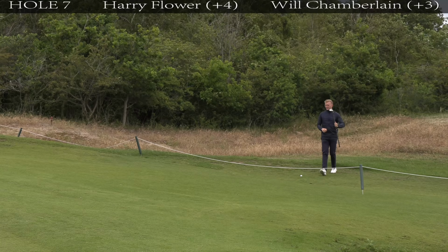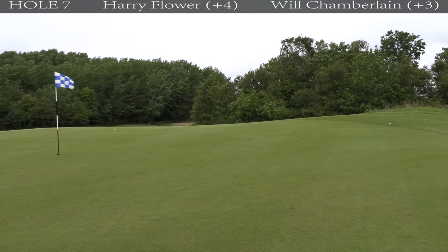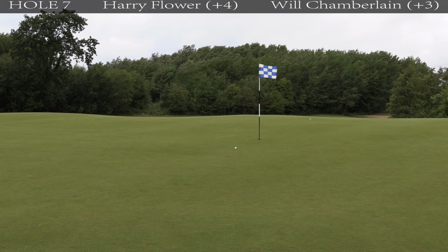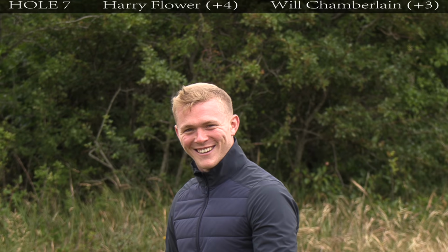Bill's trying to make up and down for par. Another nippy one. Wow. I love the smile. Every time he hits a bad shot, he just smiles.